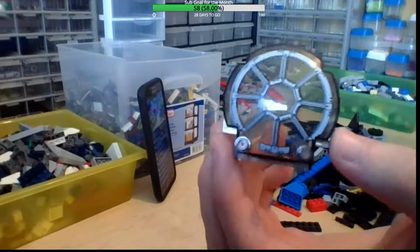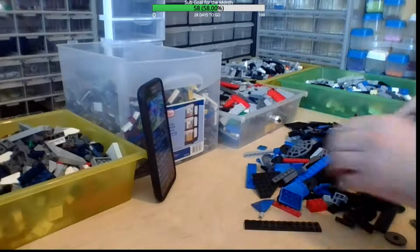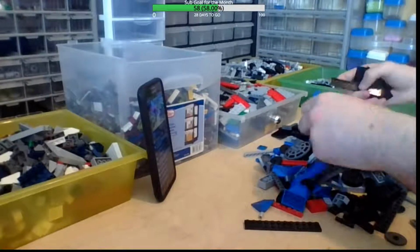Also means I've got another one of these, one of these printed TIE Fighter windows. Also got a bunch of stuff. Again, another set that's mainly plates, but it also has a bunch of Technic behind the scenes when you build this set.